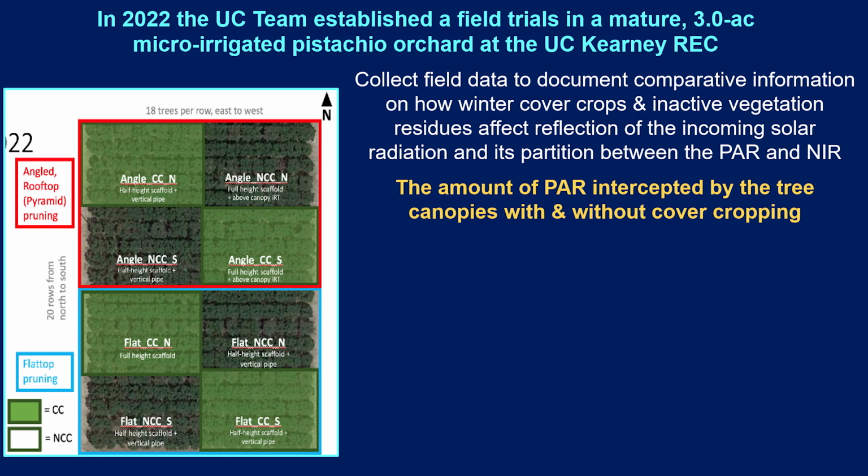So the radiation that comes into the orchard has two main components. One is photosynthetically active radiation, so PAR, and the other one is near infrared. The near infrared generates heat, and the heat generates a little bit more water use, but it's not very beneficial because it doesn't generate carbohydrate assimilation. So we wanted to see the incoming partition.